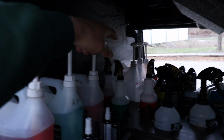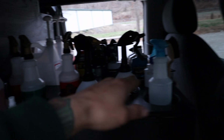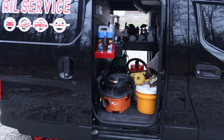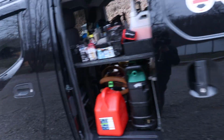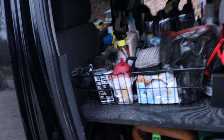And then I got Meguiar's wheel cleaner, and then Meguiar's spray wax. And then, like I said, I got these spray bottles here. And then so far, I got my dirty towel basket here. So it is small, but I'm trying to make it as efficient as possible. So I'll show you guys on this side. I did put a little full tabletop, if you can say, and then I put these baskets on here so I could put a little bit more stuff.